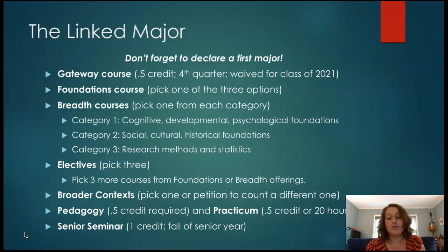So you can choose courses from our pre-existing list, or you can think broadly about it and petition to count a different course, as long as you can make a justification and an argument for why that course helps you to think widely about the field of education. So the most important criteria for these is that you can connect it to education studies, but it's not explicitly about education. For example, you might take a class in African American history. That class might not be about education, but it will certainly help you understand a lot of the forces that have created the shape of the American education system today.